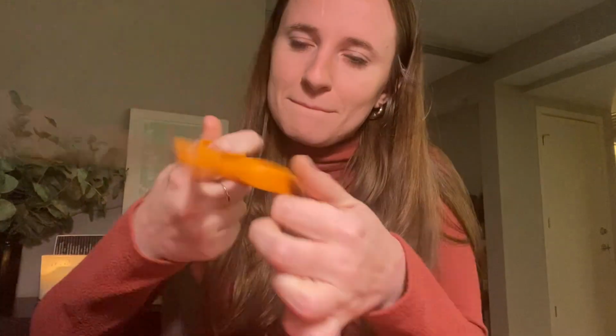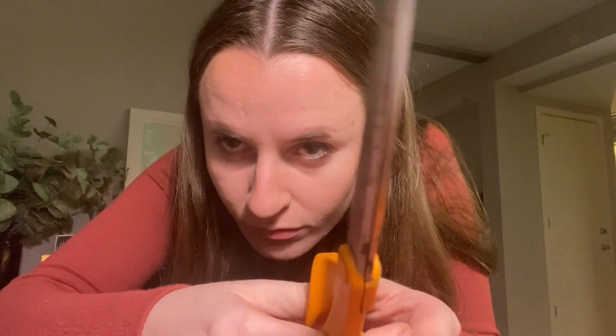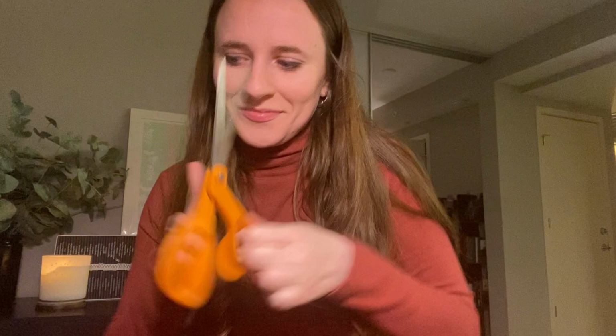The wrong finger to use. Alright, that is all the orange that I own.